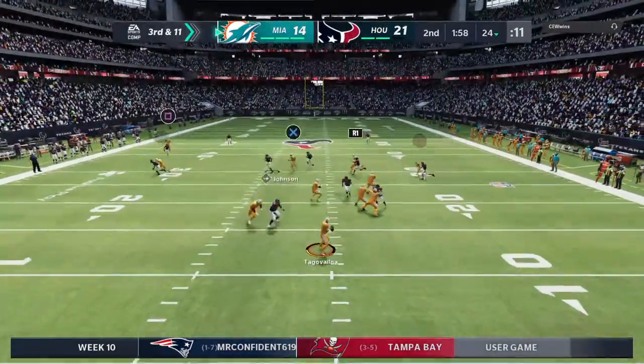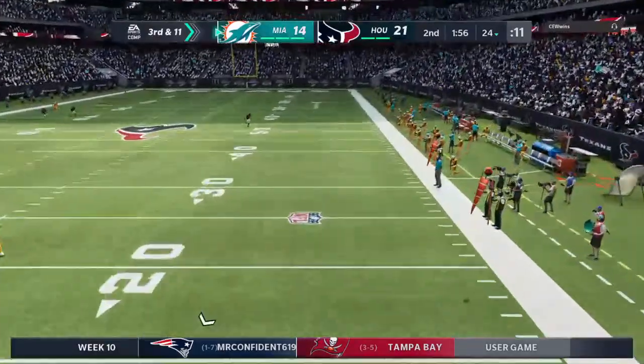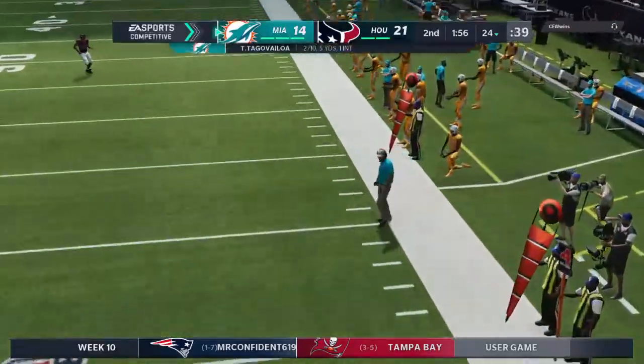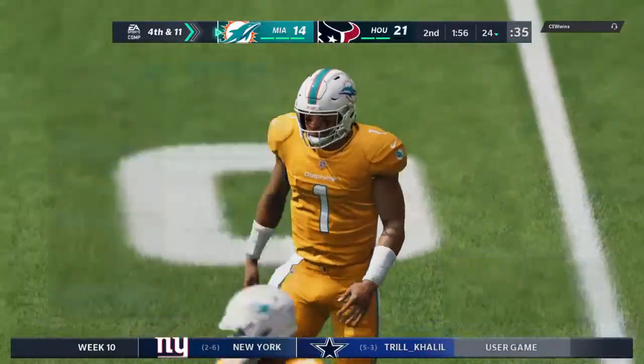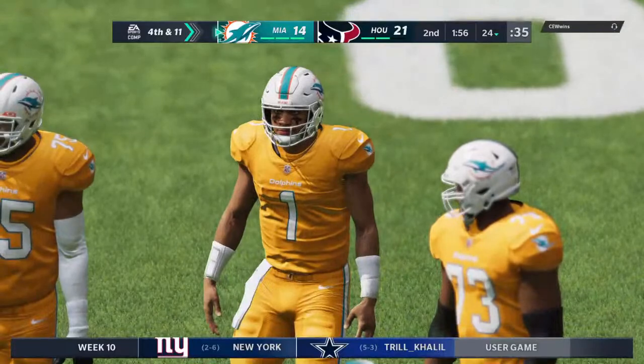Throwing is Tagovailoa on third down here. Wow. And he'll just toss it away. So he throws it away, and that brings up fourth down. Not much going on this drive. Looks like they're going to have to punt it away, CD.